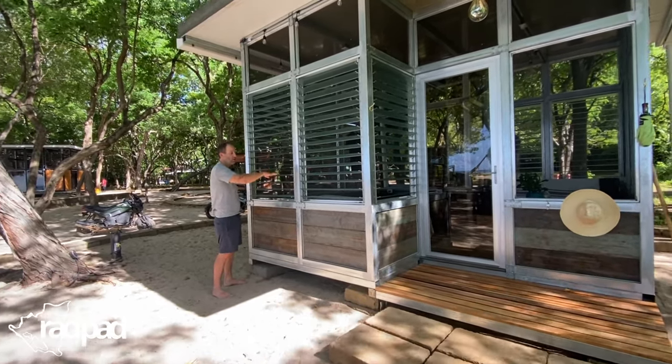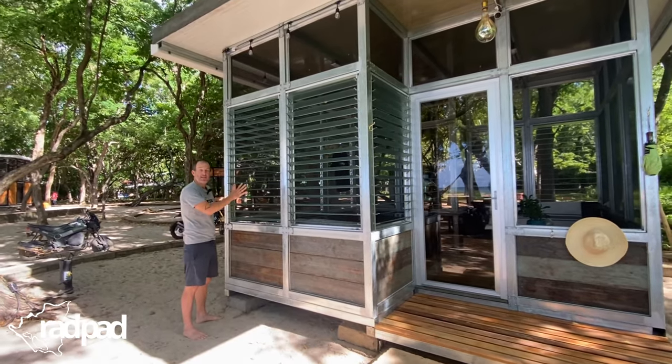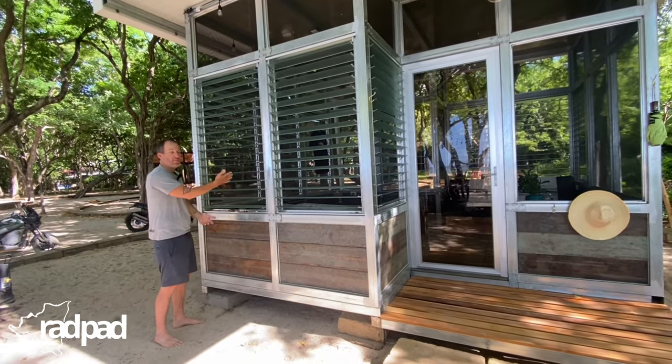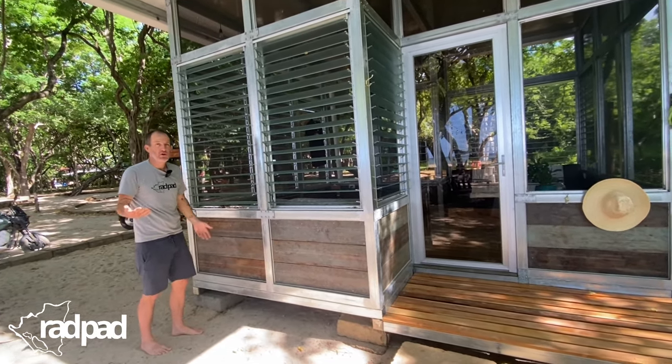these beach glass here. When you shut it, you can't actually see through, but light still comes through. So you can have privacy. When you open them, you get maximum airflow flowing through this house. Let me show you the inside.